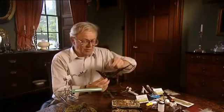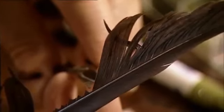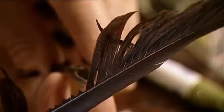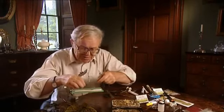I'm not going to do opposite feathers here. It's not necessary. You don't need a left and a right. Try to get these both the same. Just go through with your scissor point and make a snappy cut like that. Peel that off. Try to keep them both the same.